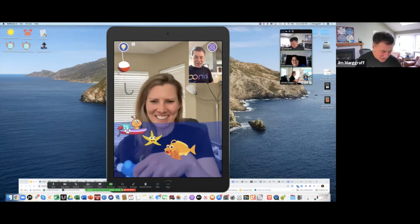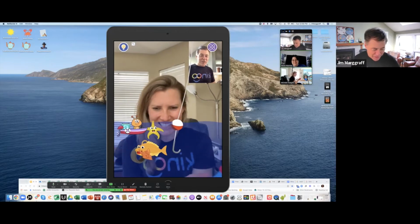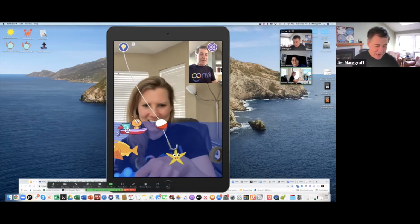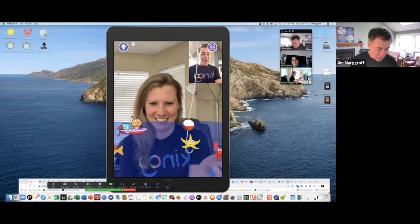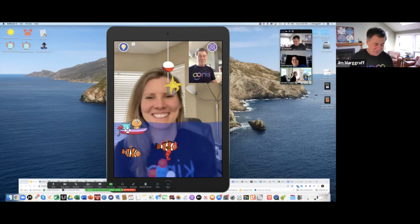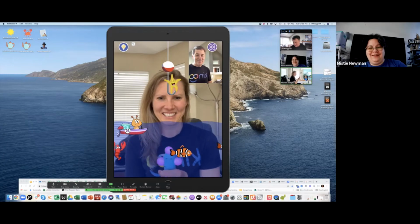How about, what's this called? This guy, do you know the one that's moving all around? Starfish. Yes, can you hook him? So we're playing a game. I'm moving my finger around. She's trying to hook him. I put him on. She pulls him in. Oh, that's so cute.